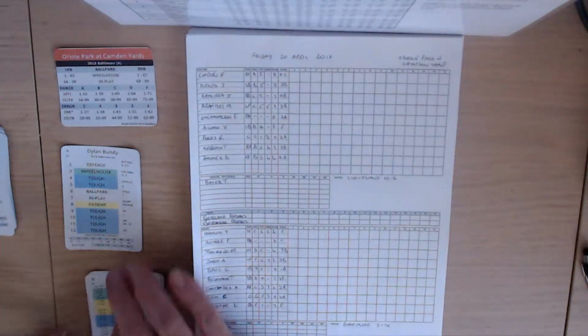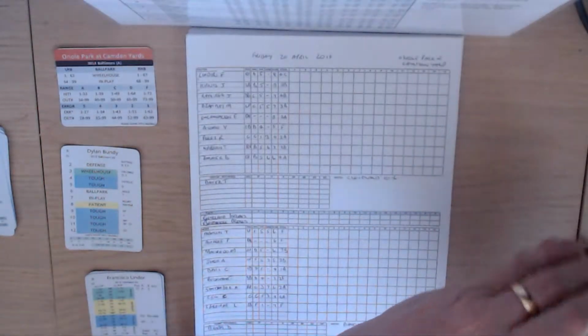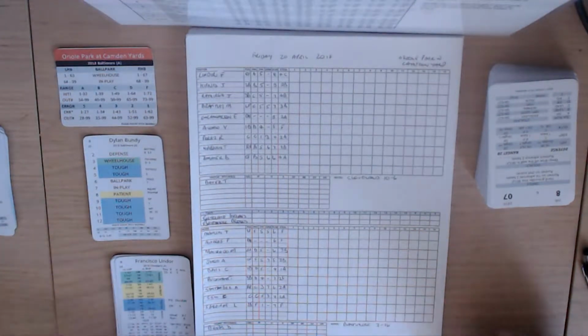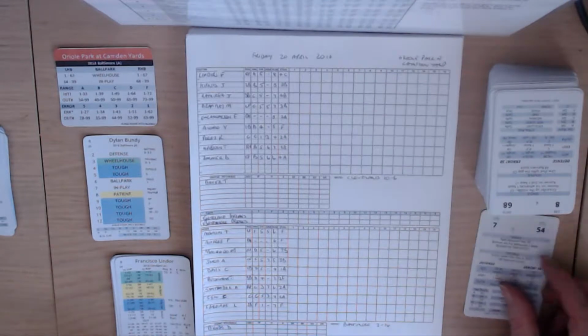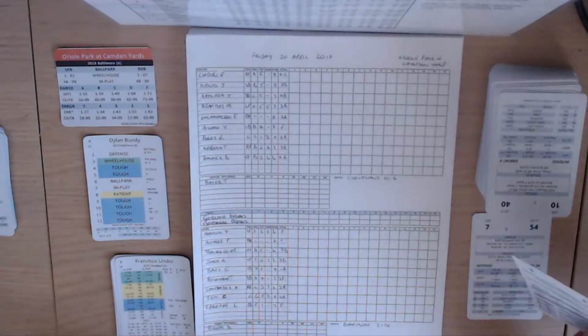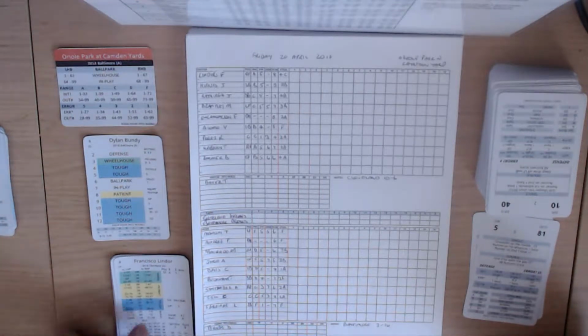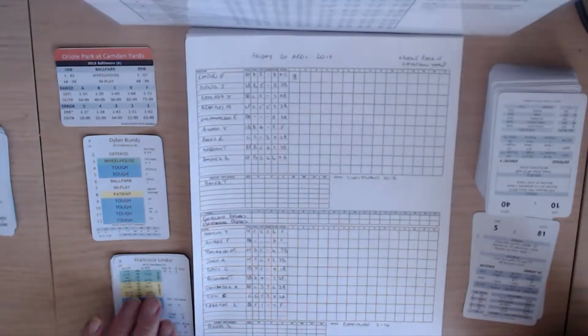So we're all set for the first pitch of the game. The fast action cards are ready. So Dylan Bundy to Francisco Lindor. 7, in play. 81 in play. He's a right-hander. He's outside the range, so 81 is a fly out to center field.